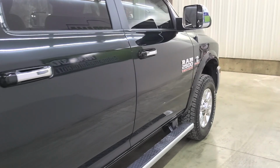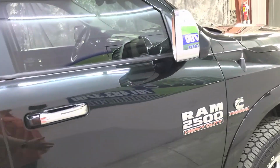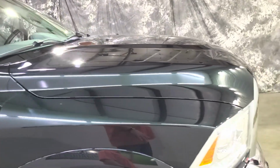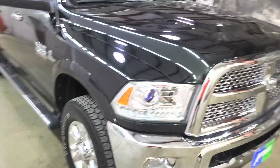Something we don't do is have hidden fees. We have real prices on our vehicles. You're gonna find this truck advertised $3,000, $4,000, $5,000 less than what we're asking, but you're not gonna drive their truck away for that money, unless there's something wrong with it or it's really beat up.